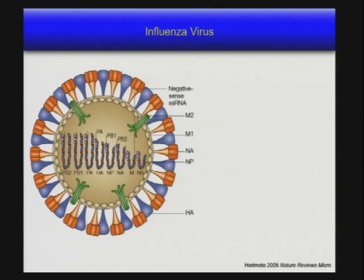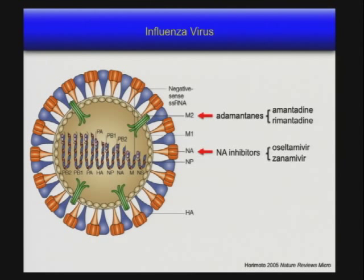Now, I mentioned there were limited treatment options, and in fact, there are only 4 compounds available for treatment in 2 different classes. We have the adamantanes that target the influenza M2 ion channel, and these are amantadine and romantadine. And we also have neuraminidase inhibitors, oseltamivir and zanamivir, known as Tamiflu and Relenza. And in fact, this is from the Bay Area, Gilead.